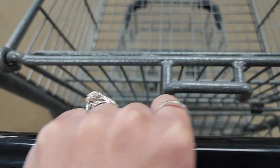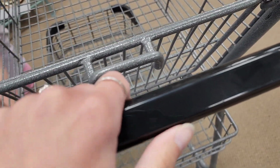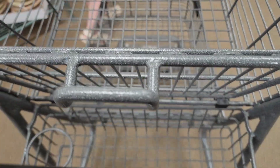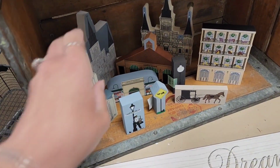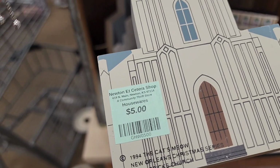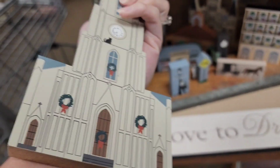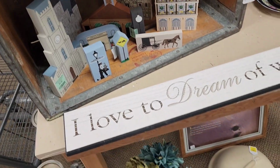Those spoons are anywhere from $5 to $10. I don't know how much the bags were. I didn't look. I've never sold vintage silverware before, but I do know the ones that have a plastic handle, they're like colored. Those ones sell for big money. $5. Cat's Meow, 1994. They were all sold separate.